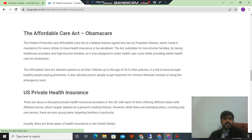The Affordable Care Act, Obamacare. The Patient Protection and Affordable Care Act is a federal statute signed into law by President Obama, which made it mandatory for every citizen to have health insurance or be penalized. The act provides subsidies for low-income families by taxing health care providers and high-income families, as it was designed to lower health care costs while providing better health care for Americans.